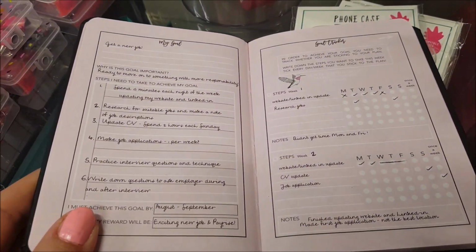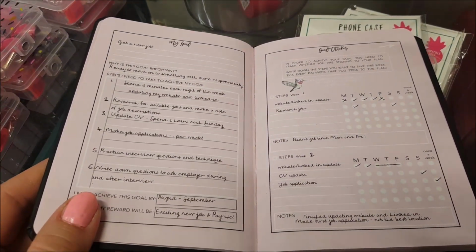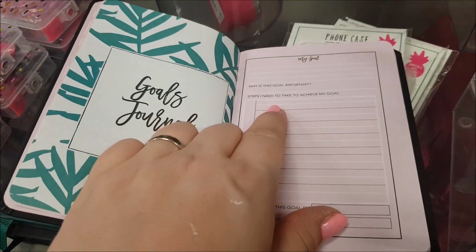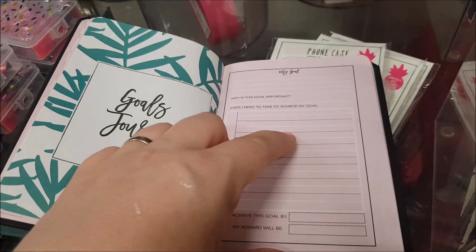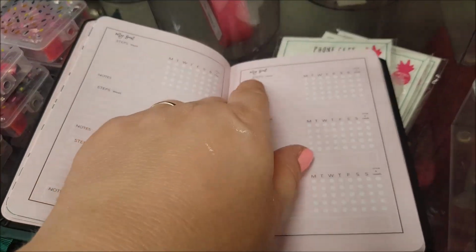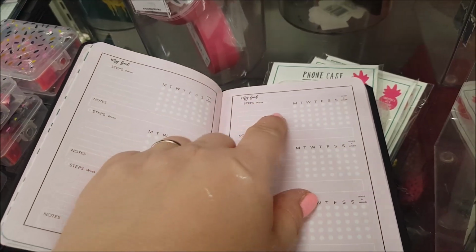So there's things to do: update CV, make a job application, practice interview questions. Then you've got my goals here, steps I need to take to achieve my goal. That's a really good idea, isn't it? So you've got like steps and then your week.